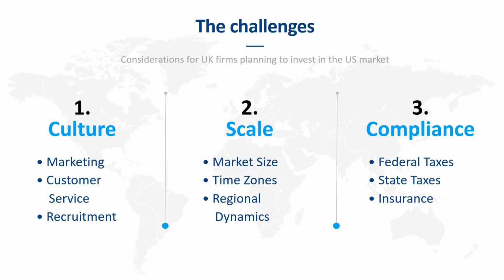And again, this has a bearing both in marketing, customer service, and indeed in how you recruit staff in the States. You can't simply lift marketing collateral from the UK and expect that it will sit well and resonate in the US marketplace. You do need to have a different approach, and we have a marketing group of some 20 that can help you with sensitizing and socializing UK collateral so it works well in the States.